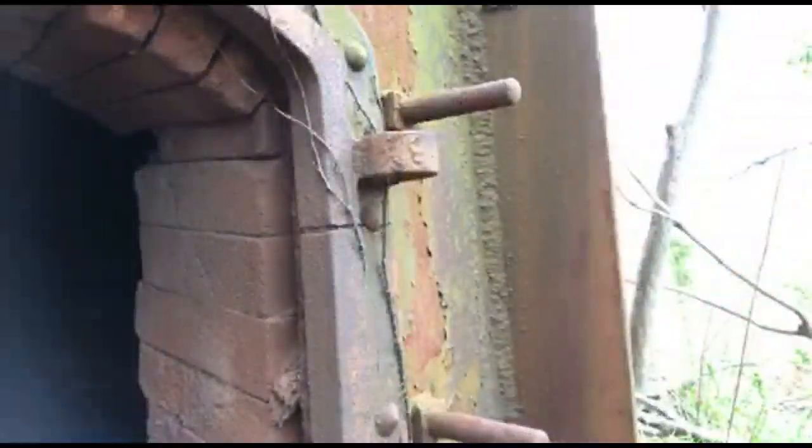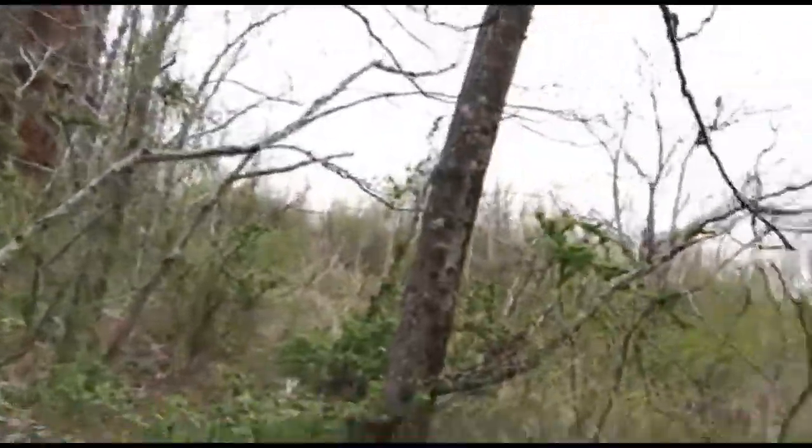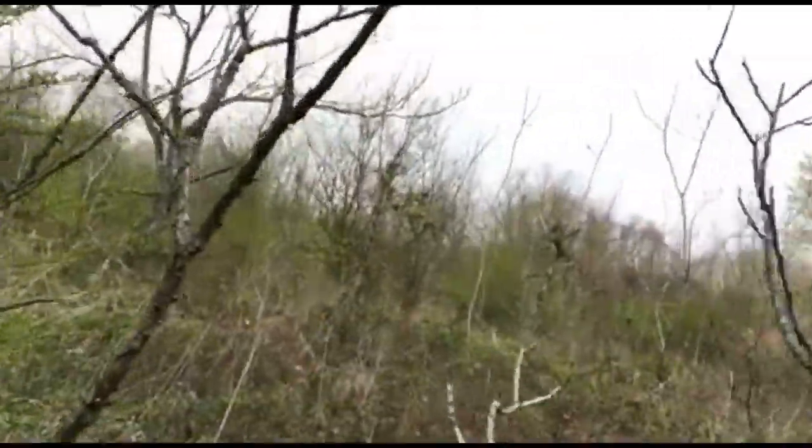See you, Christina. We're gonna look down the silo here. You guys see the bottom? About the top? Looks pretty neat. See you, Christina. Have a good day at work.